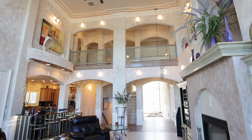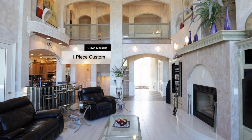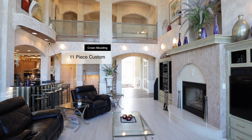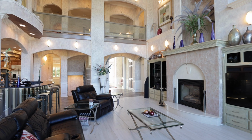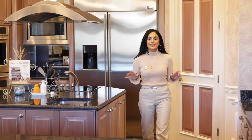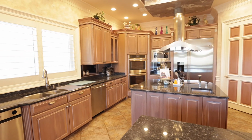The main floor is designed for entertaining with a spacious room featuring a floor-to-ceiling surround sound system, perfect for family gatherings and celebrations. This luxurious kitchen has top-of-the-line appliances, marble countertops, and is looking for its next chef.